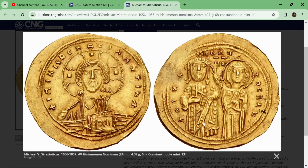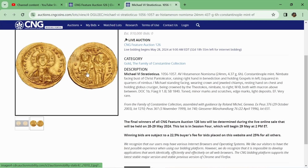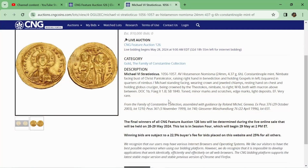This is a fun type too. I think it's not the most interesting, but rare, hard to find for the emperor at least. Once again, kind of like a buy-the-textbook coin type, I'd say. This is Michael the Sixth. Yes. Okay.